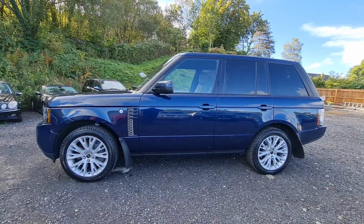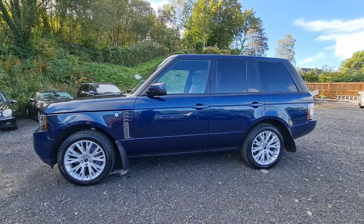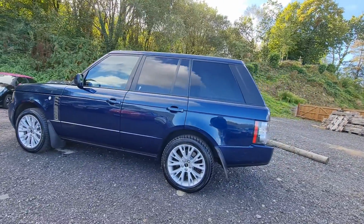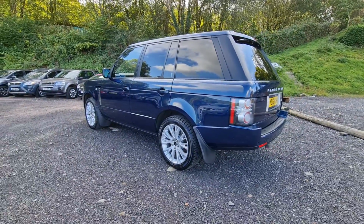This car's got a very good spec on it. It's done 121,000 miles, and this particular model of Range Rover, the L322, is a model that ran from 2002 right the way up to sort of 2012, which this one is. These are one of my favourite cars.